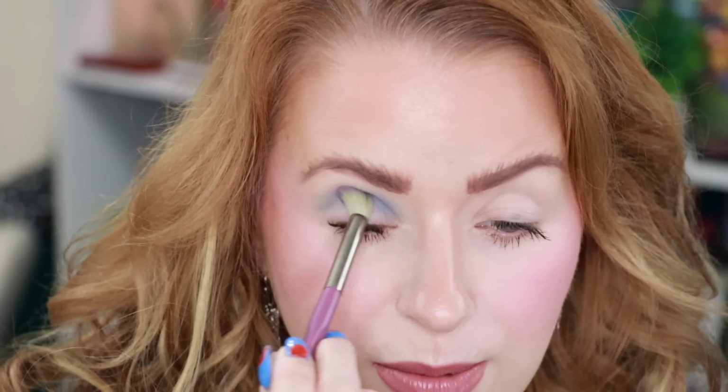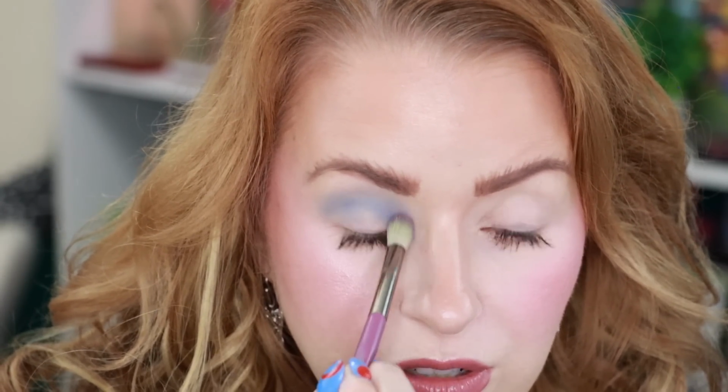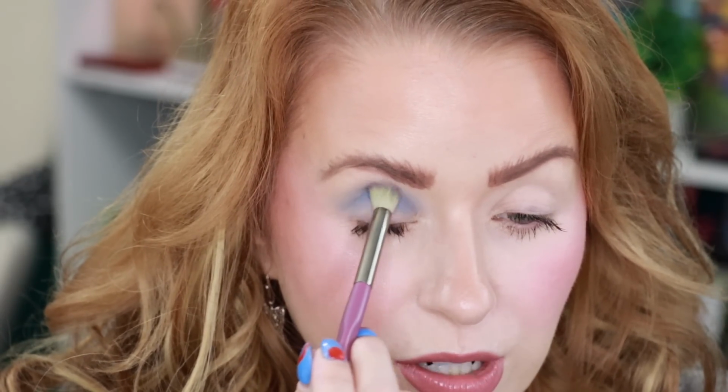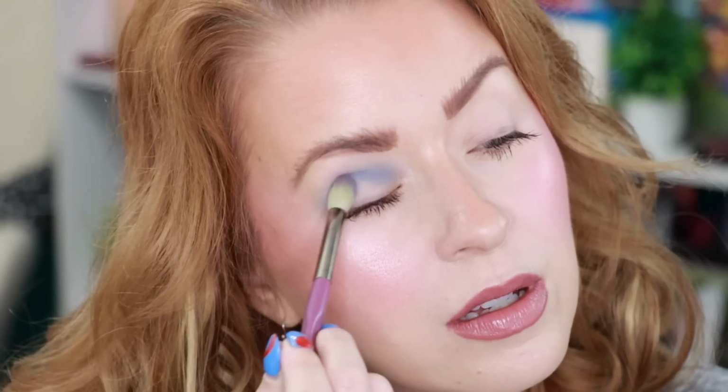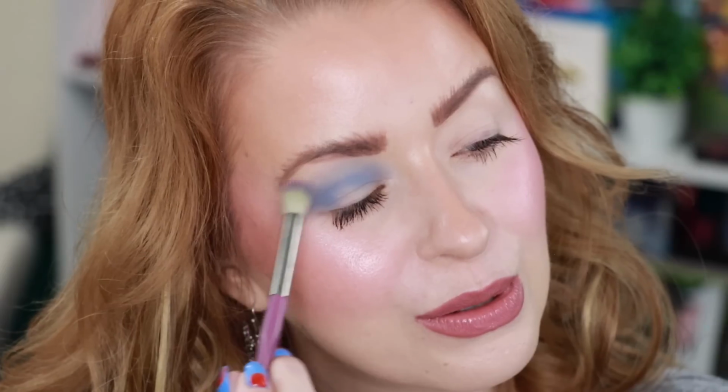You'll notice that I'm stamping as well. Stamping, and then I'll lightly blend the edge. That's what I like this brush for. Okay, I think that looks beautiful. Definitely a romantic blue. And I don't want to overblend it, so I think that is perfect for what we're going to do.